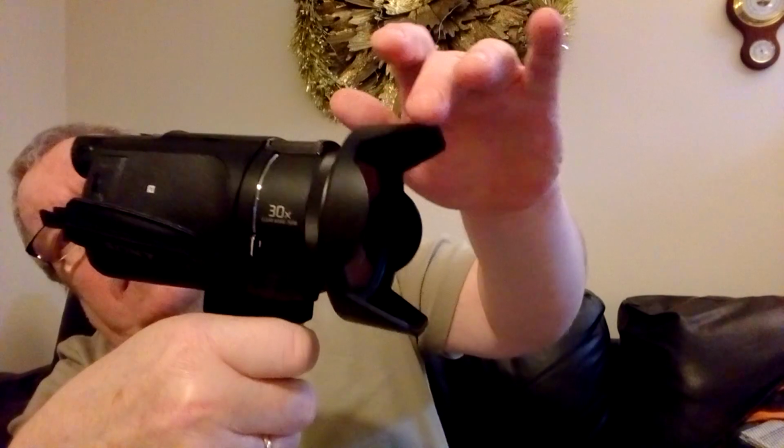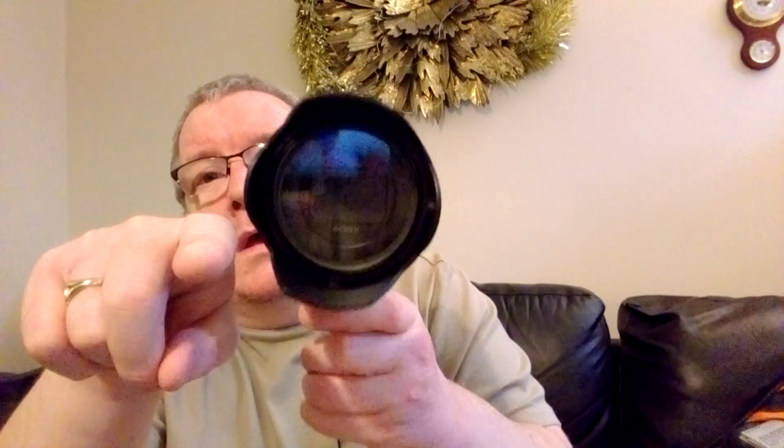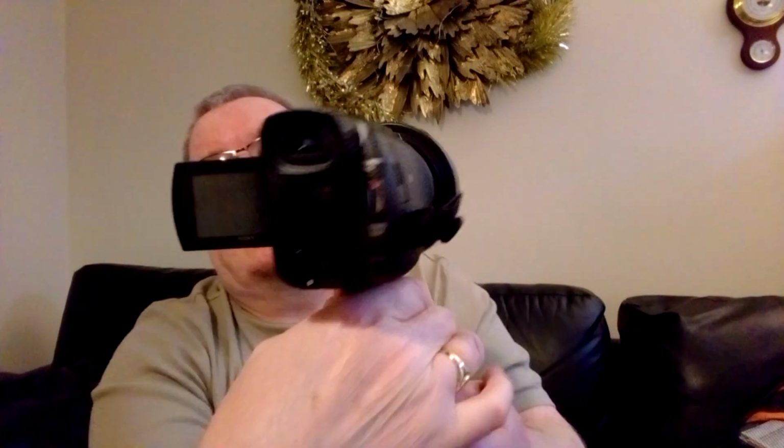There you go, as you can see. It didn't come with this. That's separate. I put a lens on there to protect, even though there's a cover that comes down to protect the lens. But what happens with that is when it's filmed, because it's got a gimbal on, it moves about like that. So if you're doing that, that stays like that and protects it. It's 4K. It's the FDR AX53 Sony. There's that. That turns around as well. Like that. Back.